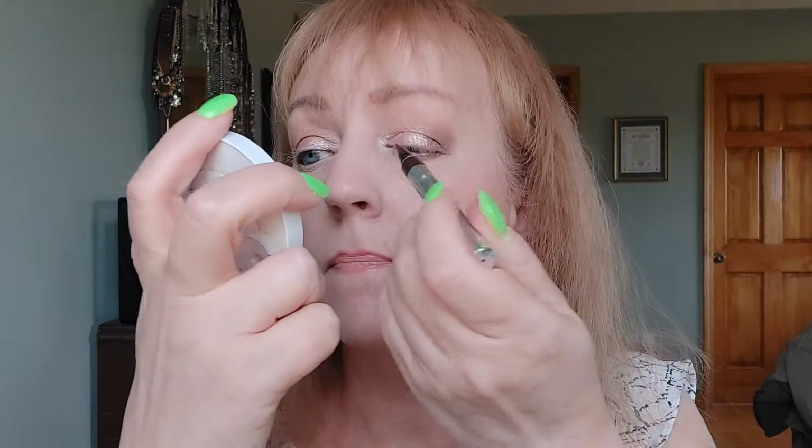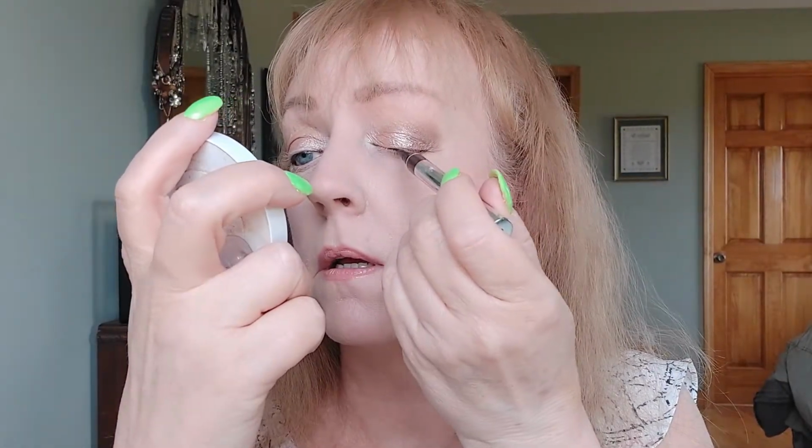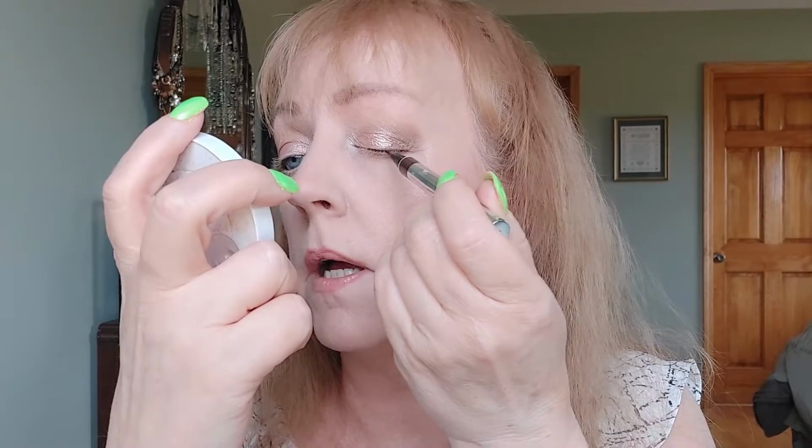I'm going to tightline with a brown. This is a Wet n Wild 99 cents, I think, brown pencil. And I will press that up into the waterline. And then for my lash line, I'm going to use the Physicians Formula 2-in-1 Eye Booster pen in brown. And I will make a thin line right along the lash line.